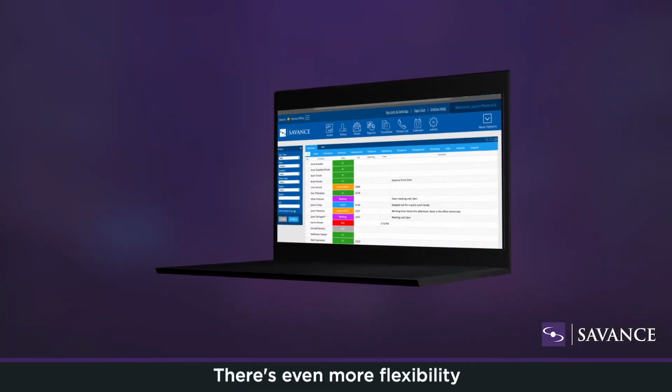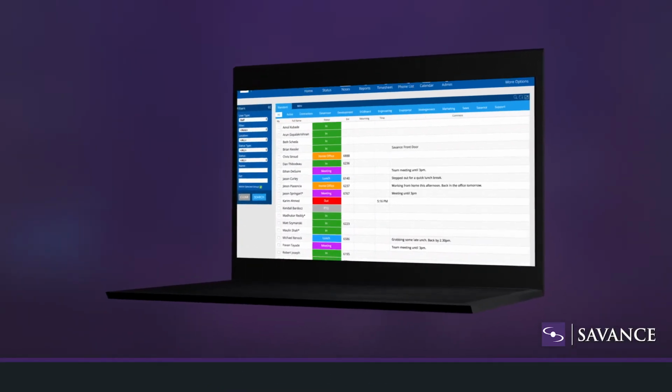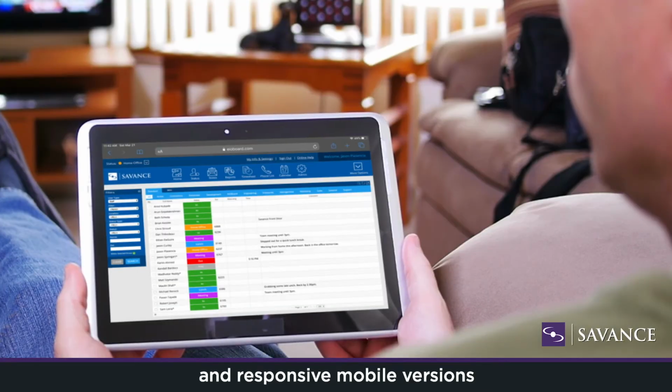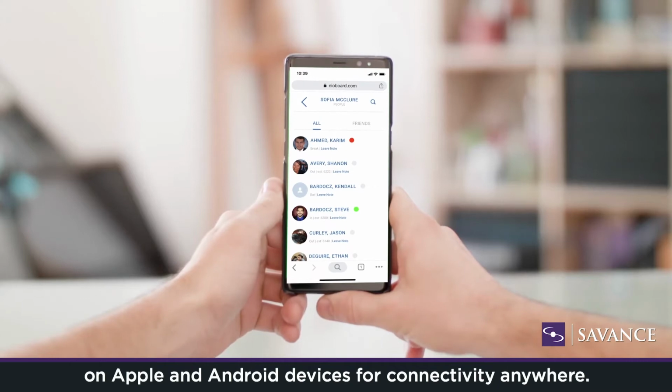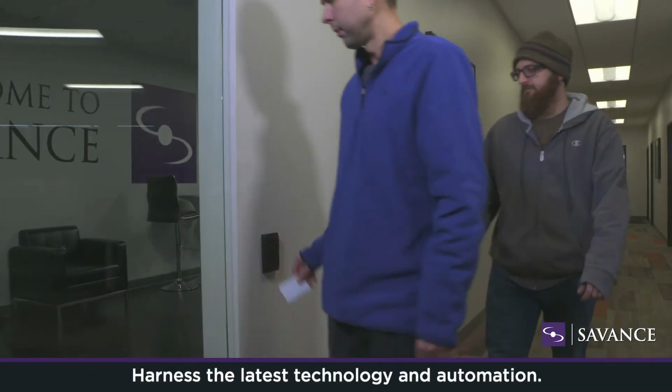There's even more flexibility with the browser-based application with no installation required, and responsive mobile versions on Apple and Android devices for connectivity anywhere. Harness the latest technology and automation.